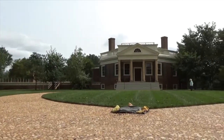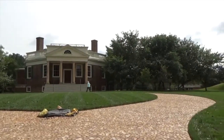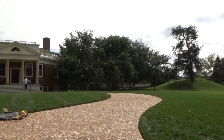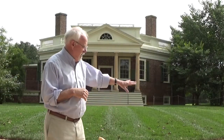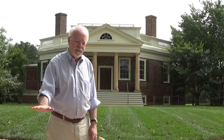But here in front of the house, what you can see, what I'm standing on, is a restored carriage turnaround with quartz cobblestones that are about as big as your fist. And these were found archaeologically underneath the layer that I'm standing on. We kept the originals down there, and we put this restored layer on top. And so this is a good case where archaeology and architecture come together.